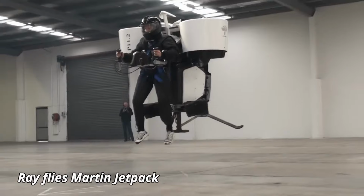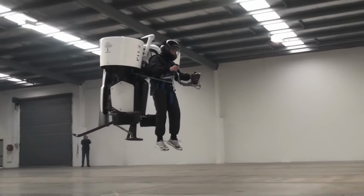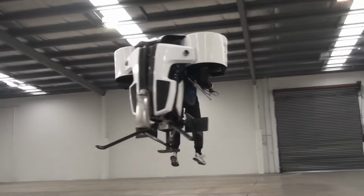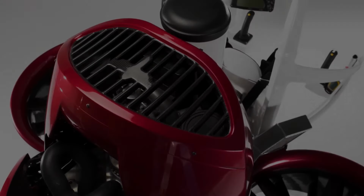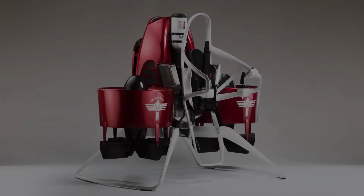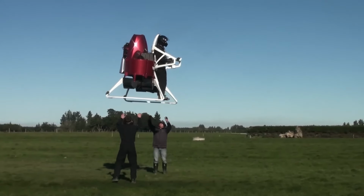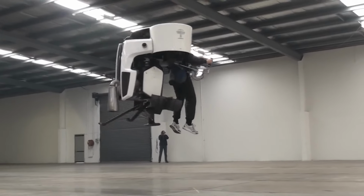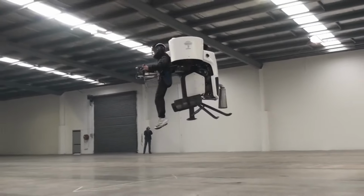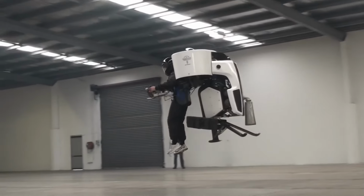Ray flies Martin Jetpack. Experience the thrill of personal flight with the Martin Jetpack, an innovative leap in the world of aviation technology. Conceived by Glenn Martin in Dunedin, New Zealand, the Jetpack is designed to offer a unique vertical takeoff and landing experience. Powered by a V4 two-stroke engine and leveraging carbon fiber composite construction, it features a dry weight of 250 pounds and measures 5 feet high, 5.5 feet wide, and 5 feet long.